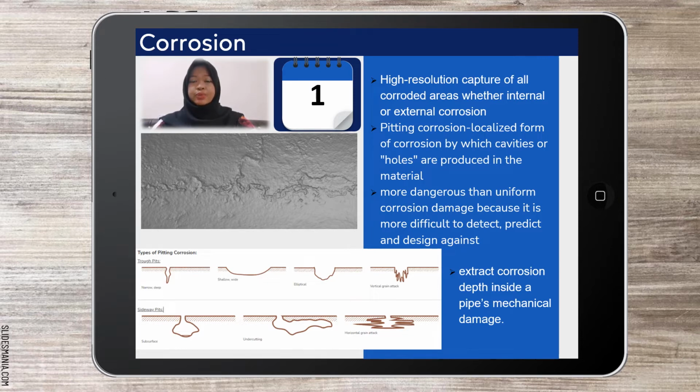on the diagram below. This pitting corrosion is more dangerous than uniform corrosion damage because it is more difficult to detect, predict, and design against. Therefore, we need to identify the correct corrosion that occurs in our pipeline. In conclusion, we require the correct non-destructive testing that could extract the corrosion depth inside a pipe.